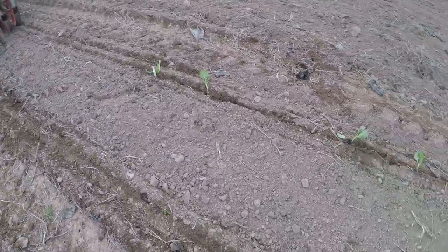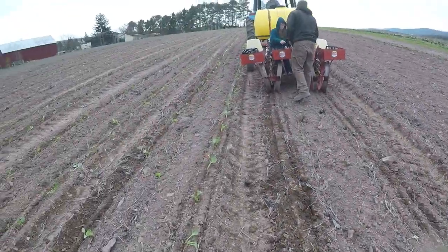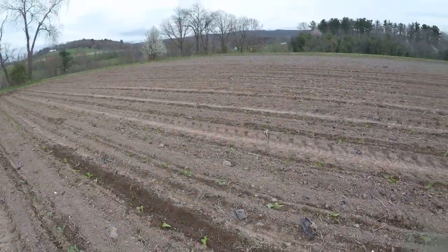The planter just finished planting out right here. We're all finished. We got our whole field over here planted. It looks good.